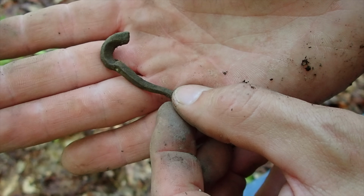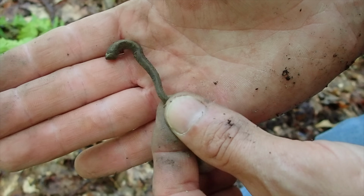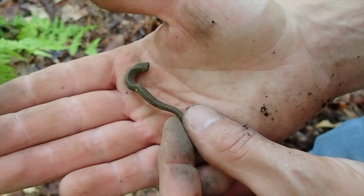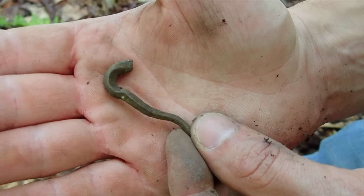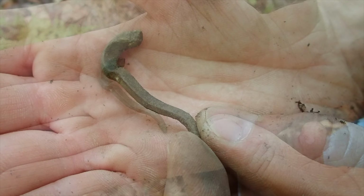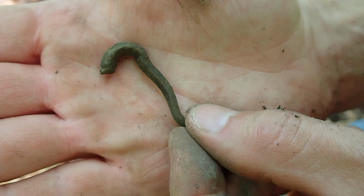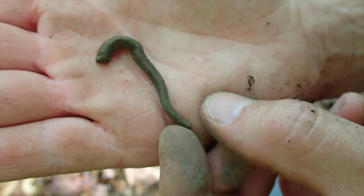Very, very cool. This is old. You know, this is early 1800s, I would guess. I've yet to find a whole one. It's on my bucket list, but this is a great find. Looks like it went into the ground broken. You see the end there is all the same patina as the rest.